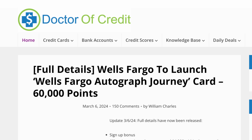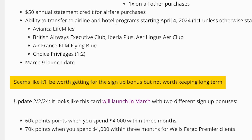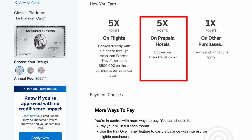I was actually surprised. Doctor of Credit's analysis of it was they were saying, yeah, it's good to get for the bonus, but after that, not very useful. Personally, I disagree with that. I think those points multipliers, 5x on hotels booked directly and 4x on flights booked directly. What other card has that? I mean, Amex has 5x on flights booked directly with airlines, but if you want 5x on hotels, it has to be through Amex Travel, okay? So this actually is pretty competitive.